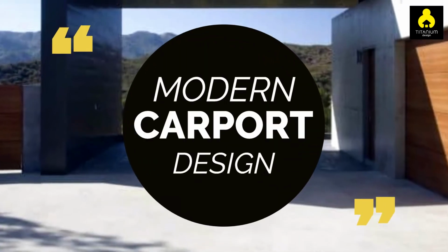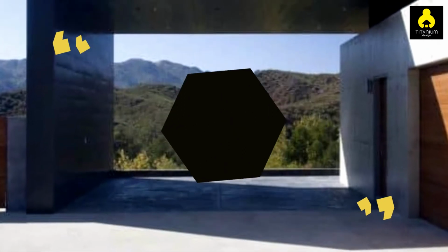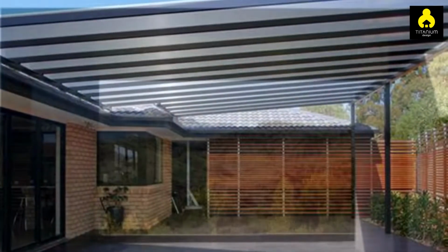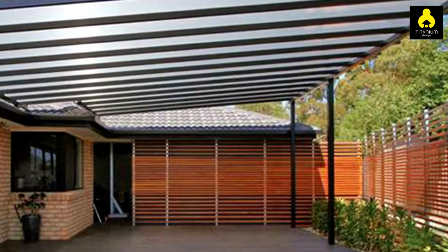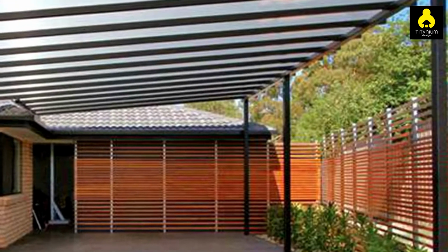Hi guys! Carport is usually used as a place to store motorized vehicles, especially four-wheeled vehicles. Located at the front of the house with a semi-open concept, the carport is the outermost part of a residence. To combine a carport with a dwelling, it takes a matching design between the carport and the dwelling.